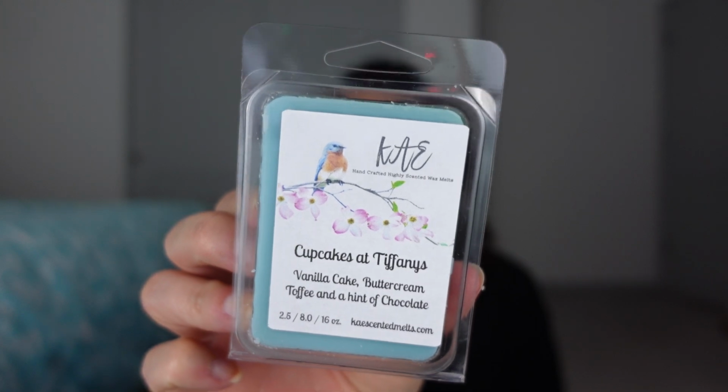Now in here, and I'll email Carla, I did get 2 cupcakes at Tiffany's. I didn't order these, but they also weren't on the invoice. So just putting it out there. So I'll message her. But Cupcakes at Tiffany's is vanilla cake, buttercream, toffee, and a hint of chocolate. And I get all of those notes. I really do get that toffee as well.